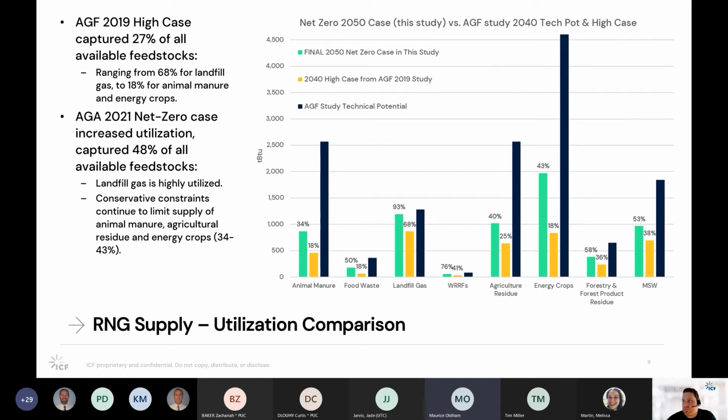Just focusing on animal manure on the right here, based on a livestock head count across the country, if you captured all the manure potential from all of that livestock, the energy content of that manure is 2,500 trillion BTU. The yellow column in the middle is the supply potential that we used in the AGF study. You can see about 18% of that technical potential we assumed could be directed towards RNG. And then the green column shows what the potential is in the net zero case. For animal manure, it's 34%, nearly 1,000 trillion BTU of the 2,500 trillion BTU.